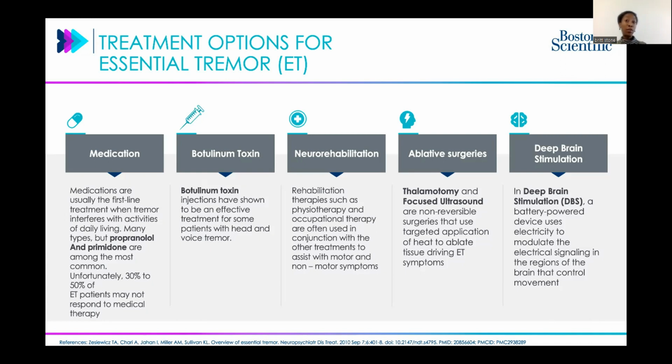If people have tremor in their neck or in their voice, and sometimes in the hand, botulinum toxin injections are another treatment for kind of focal tremor. Also, we send people for physical or occupational therapy. The occupational therapists have hand therapy, which can often be helpful with helping people with daily living activities.